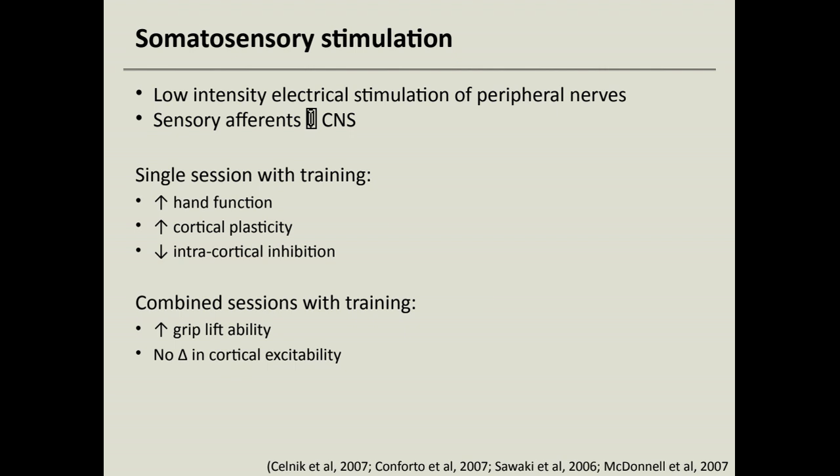One of the studies, by Salis and Sampoto, was, up till the time when we did our study, the only one that had done it as a clinical trial. What they found was an increase in the capacity of individuals to do a grip lift task. But they didn't see an increase in cortical excitability, which suggests that perhaps the intervention was not so effective because they didn't really change the brain. Because what we know in physiotherapy is that for there to be an improvement in the patient's function, the brain has got to change. Neuroplasticity has got to occur. If it doesn't occur, nothing changes.